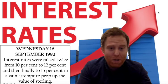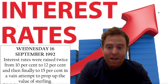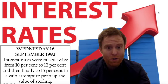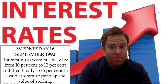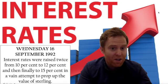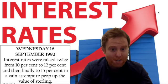When Germany put up their interest rates, they did try to put some pressure on the UK, and they did say, look, you need to follow suit. You need to follow the rules of the ERM and increase your interest rates, which clearly the UK government rejected and said they wouldn't do. They also told them to devalue, which again the UK government rejected and wouldn't do.